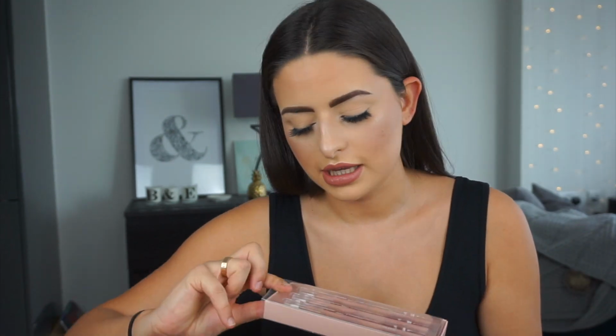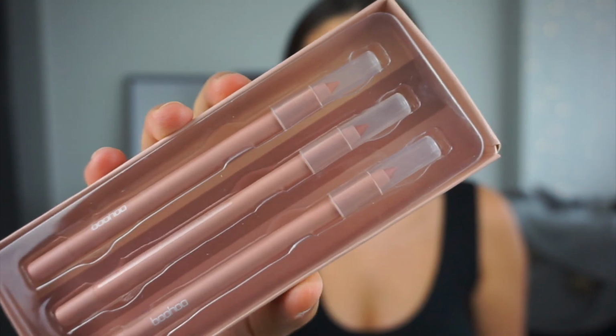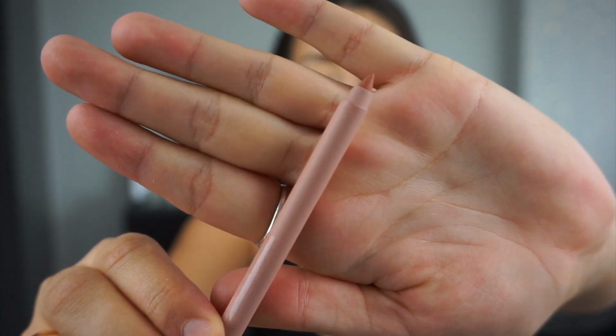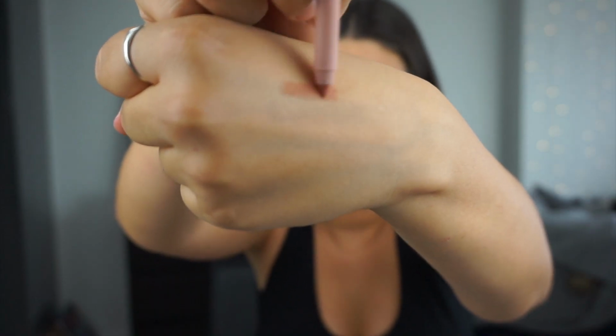So the first thing that I have is a set of these 3 lip liners. You will see a constant theme throughout all the packaging. It is like this amazing nude neutral tones packaging and I absolutely love it. It reminds me a lot of the KKW Beauty stuff. So these just slide out of here and there are 3 nude colours. So that is what they look like in the packaging, and I'm just going to swatch one of these for you so we can talk about the consistency. So I'm going to be taking the middle one here. Even down to like the packaging of the pencil itself and the quality of it is just insane for it to be Boohoo. So I'm just going to swatch this on the back of my hand.